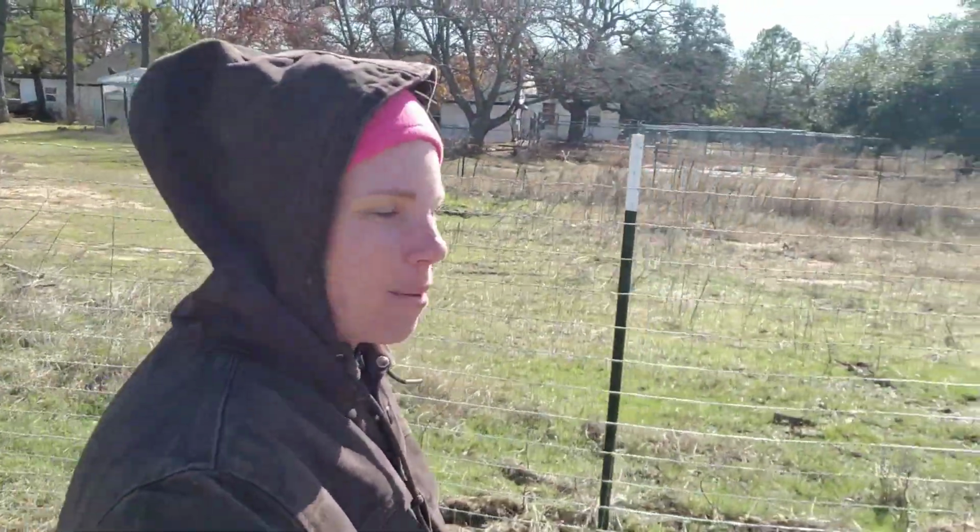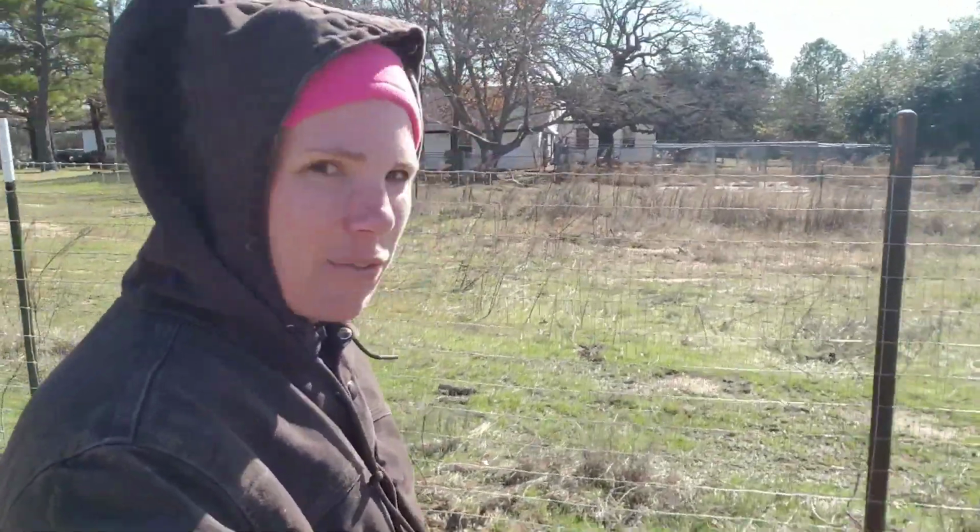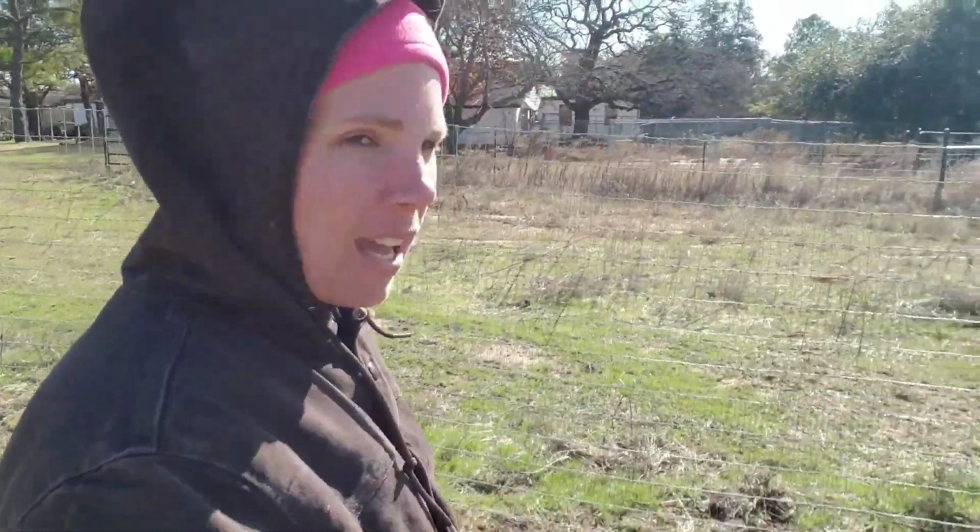Happy Sunday, everybody. We're out working on the fence. We are in the process of putting up a perimeter fence around the 11 acres here that we have. You can see behind me, that's actually the neighbor's house. And this is the fence that we've got in process. So we're going to show you a few things about what we've learned putting up a fence.